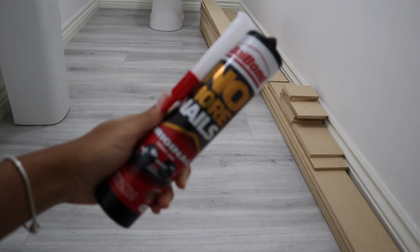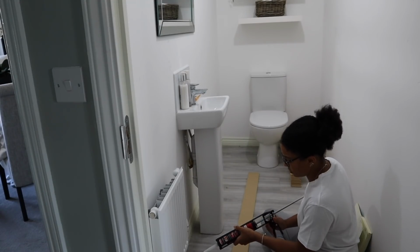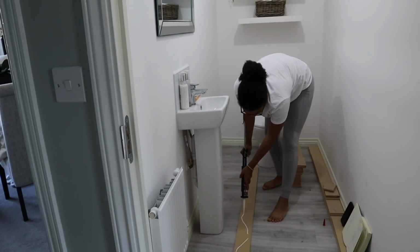So I decided to try a new product when it came to adhering the MDF to the walls. That was the No More Nails original formula. Now I usually use the green grip fill, but I wanted to try something new. I used it to create zigzags down the MDF.